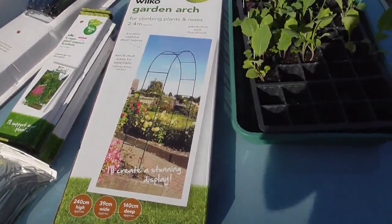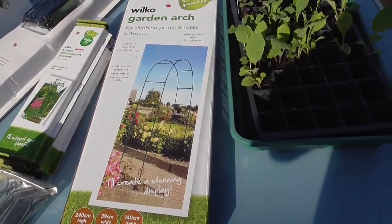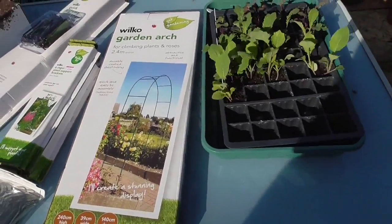I don't spend much on arches because they stay out in the wind, rain, cold, winter, the whole lot. So I decided to get that one for £5, and I don't mind that.